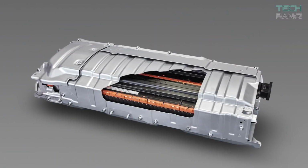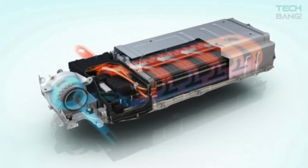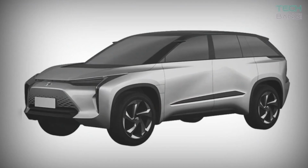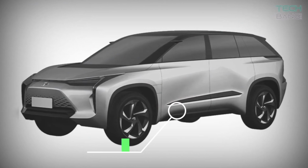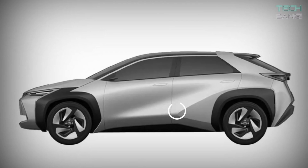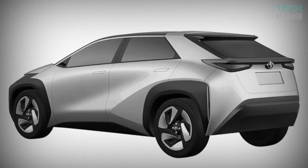The batteries are set to be a total game-changer for EVs, since they charge quicker and offer more range in the same size package. Toyota says that its new SUV will be fully charged from flat in 10 minutes, and that this will grant a range of 500 kilometers. The still unnamed SUV is expected to debut in 2021 in limited quantity.